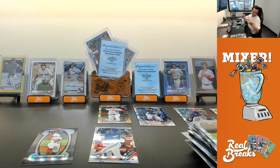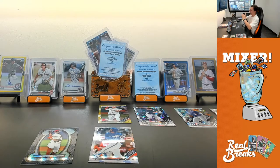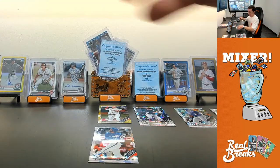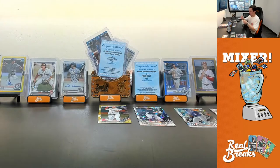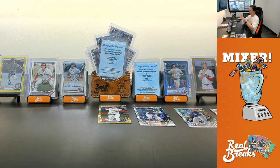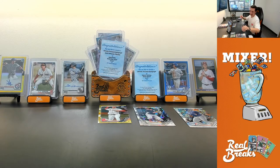J-Rod is my guy. I'm holding some J-Rod right now, and I'm not going to sell it. I think he's gonna be a stud. Not the best box ever, unfortunately. Some nice first Bowman papers. Unfortunately, no chromes of those big guys, so I'll have to make up for that in the second box here, in mixer number two.